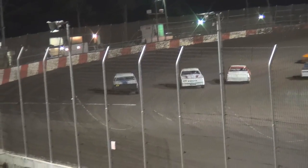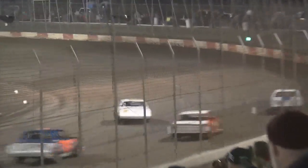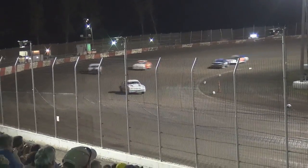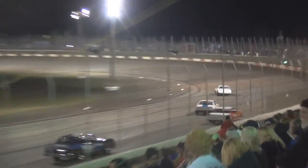Tim Billings out front. Jason Ryan, the 27, right behind him. And Marshall Jewett, the 7. Top 3 as we come down. Coming around for lap number 2. Out front, the 27C of Jason Ryan. The 27C of Tim Billings, 2nd. Marshall Jewett 3rd in that 7.